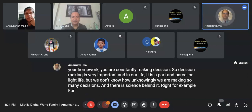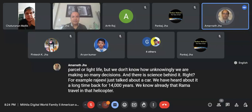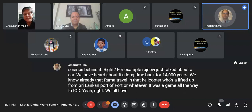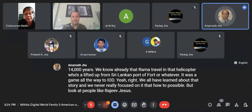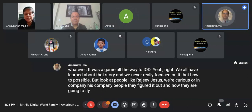For example, Rajeevjee just talked about the car. We have heard about it a long time back. For 14,000 years, we have known that Rama traveled in that helicopter, which lifted up from the Sri Lankan port, or whatever it was, and came all the way to Ayodhya, right? We all have learned about that story, and we never really focused on how it could be possible. But look at people like Rajiv Ji who were curious, and his company people, and they figured it out, and now they are going to fly exactly like Rama did.